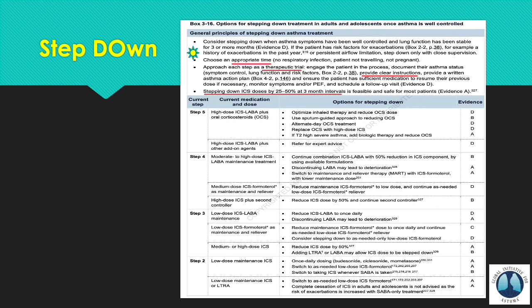All of us do that in our practice. We choose a time where there's not much pollution, there's not much allergen, a time where the patient has less chances of an exacerbation because of a viral infection. We give him clear instructions as to when he can step up, and we give him a written asthma action plan. And when you want to step down, you ideally step down inhaled corticosteroid doses by 25 to 50% after the 3 months. That is safe for most patients. This comes as evidence A or robust evidence.